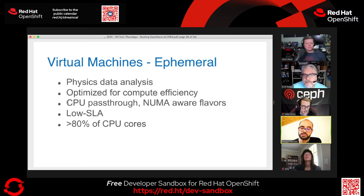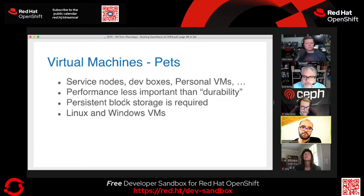And because this is a very specific use case, we have special configuration for these virtual machines. So we do CPU pass-through. We have NUMA-aware flavors, but also they are ephemeral because they are only processing jobs. So things like live migration, we are not really interested in for these kinds of virtual machines. Then we have the pets that are all the service VMs, where performance is less important, but what is really important is that we can keep these virtual machines running, and live migration is a huge requirement for all of this.